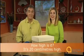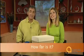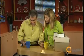It's 20 centimetres high. Anne also asked, how far is it? Yes, she asked about distance. Here are 2 cups. How far is it from this cup to that cup? It's 28 centimetres. So we use how far to talk about the distance from one place to another place, and how long to talk about the length of one object.